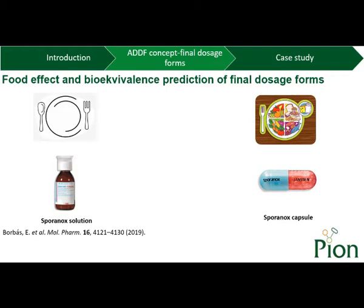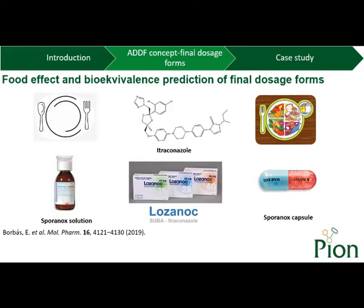The oral solution contains 10 mg per milliliter itraconazole in a pH 2 media with an extremely large amount, 400 mg per milliliter, of hydroxypropyl beta-cyclodextrin. The latest marketed formulation of itraconazole is SUBA-itraconazole, also called Lozanoc, which is a novel amorphous solid dispersion containing itraconazole in a pH-dependent polymeric matrix, hydroxypropyl methylcellulose phthalate, to enhance its dissolution and intestinal absorption.